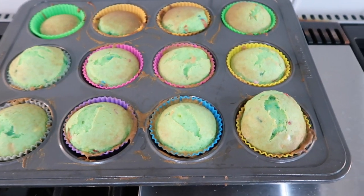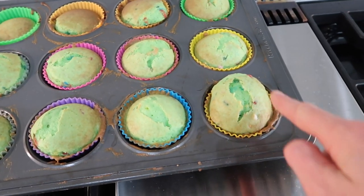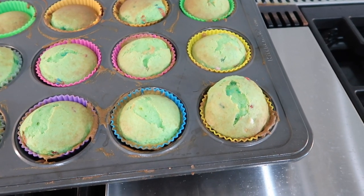Good. They definitely look green. Got a few burnt ones back there, but that's okay. And you can see the jumbo ones that Layla Jane filled up too high. I'm gonna let them cool for a little bit, then I'm gonna ice them so that no one can see the green color. And I might even put some green sprinkles inside of each one.